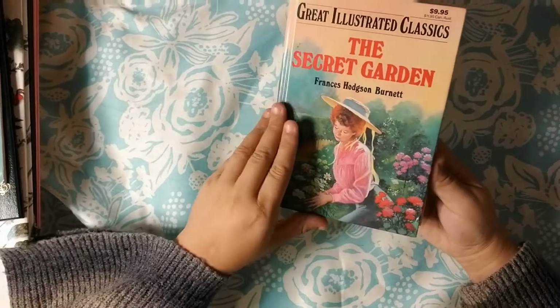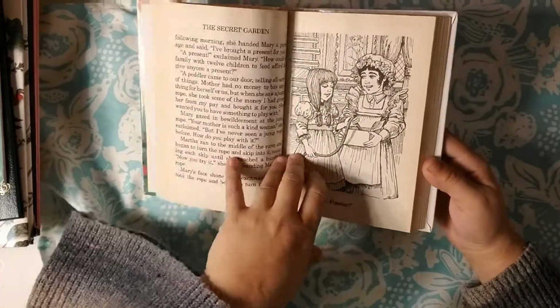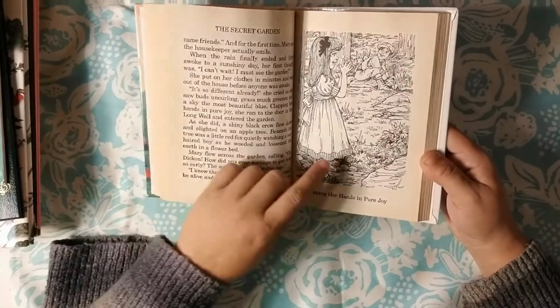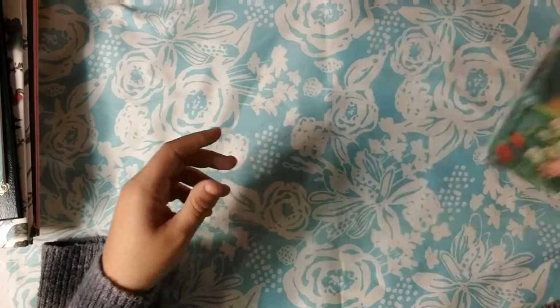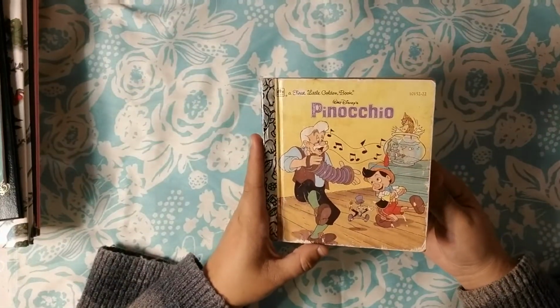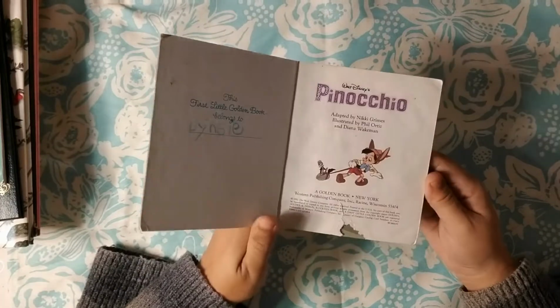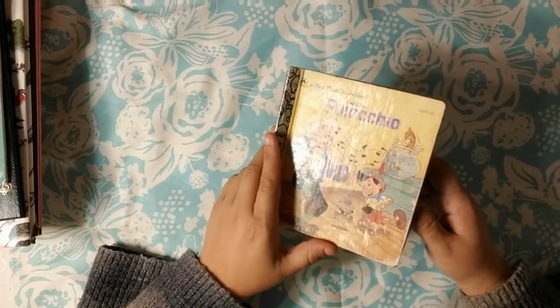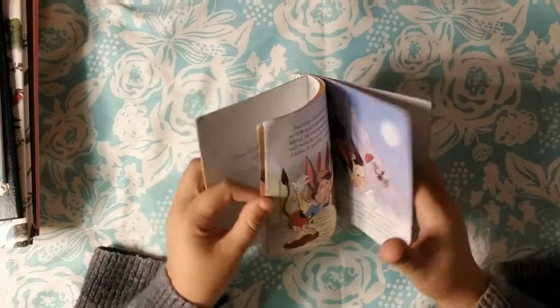I got a copy of The Secret Garden, and some of these came from the thrift store, and this actually came from the thrift store. It has some black and white pictures in it, so I got that. I got a little golden book. It's not a regular golden book. It's one of the first little golden books, but it's a Pinocchio book. One little page was torn on the front, but the rest of it's all there. So I thought those would be good.